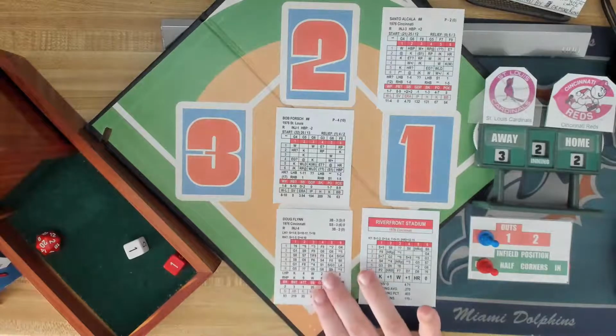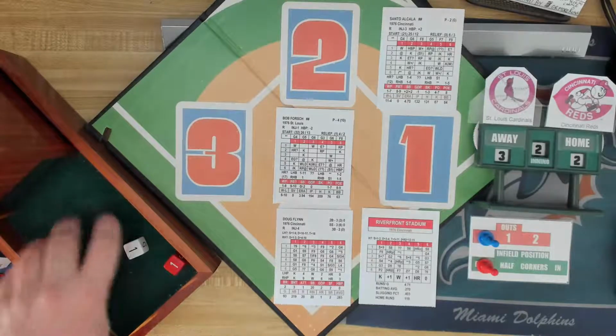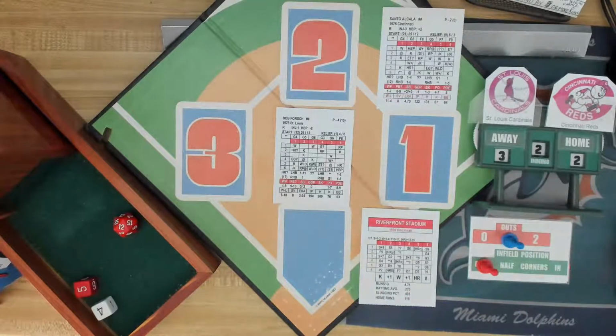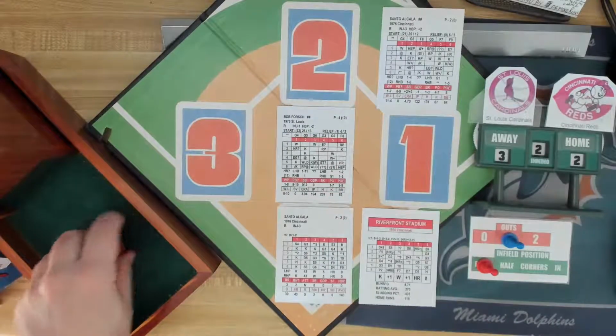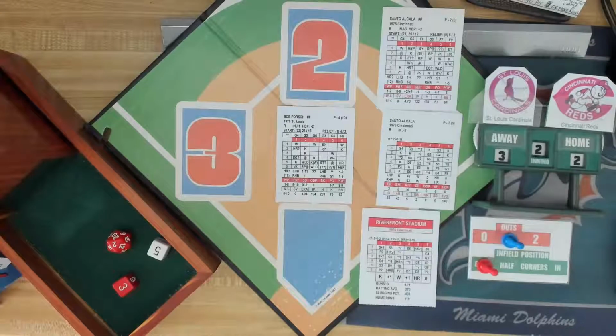For the Reds, leading off for them will be the shortstop, Doug Flynn, 283 average, a homer, 20 RBIs. Concepcion was in the first game. Forsch will go ahead and pitch to Flynn, and that is a 1-5. Strikeout 20, not a chance. Flynn will swing 5-4. He flies out to center. One man down. Here's the Reds pitcher, Santo Alcala, batted 140 as a hitter. Forsch will pitch 1-3. That's blank. Alcala 3-5. He gets a base hit to right. How about a single to right for Alcala?